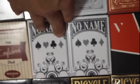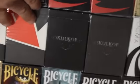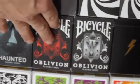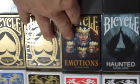It's Be Deceived style, one open and sealed, Mystery open sealed, Confidence open sealed, a No Name. This is not Be Deceived, by the way. No Name open and sealed, Virtuoso Deck open and sealed, Skullcar open and sealed, and the Ogma open and sealed. Over here we got the Titans deck, Oblivion white and red, Bicycle Haunted, Bicycle Emotions.